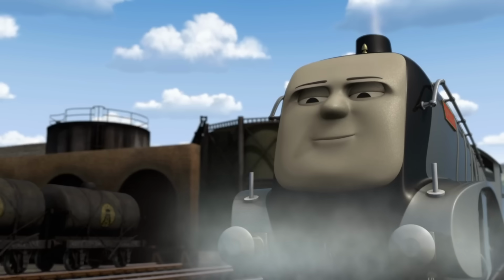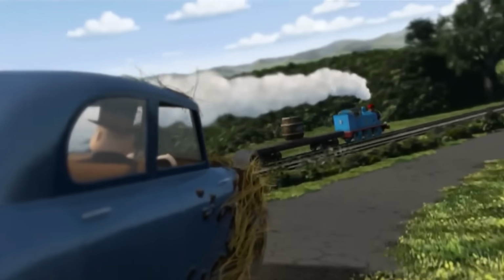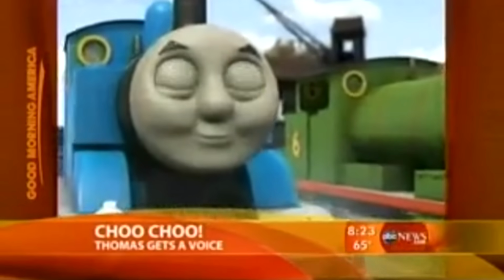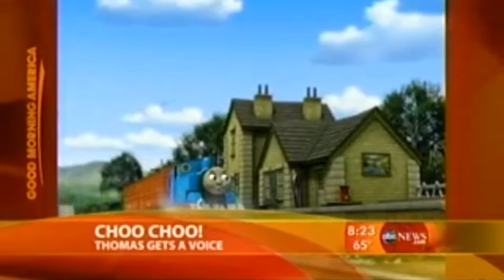CGI allowed the characters' faces to move now, allowing for more expression. The humans could be more involved in plots, and now they weren't limited with where the camera could be placed. With fully emotive characters now, they also took a greater step forward and brought in a full voice cast. For the first time since Thomas and the Magic Railroad, Thomas now had his own voice that wasn't the narrator's.